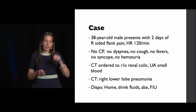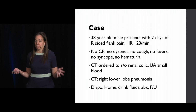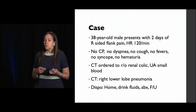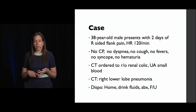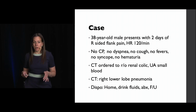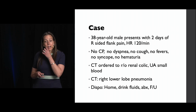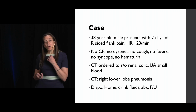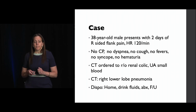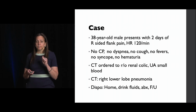This case is a 38-year-old gentleman that presented with 2 days of right-sided flank pain. Right-sided flank pain, kidney stone, all day long, right? Heart rate's 120. There's no chest pain, there's no shortness of breath, there's no cough, no fevers, no syncope, no hematuria. A CT was ordered to rule out renal colic, and the UA showed small blood. Okay. The CT instead shows right lower lobe pneumonia, and the dispo was home, drink fluids, antibiotics, and follow-up.